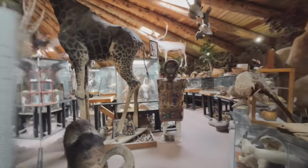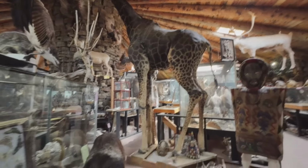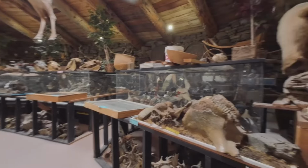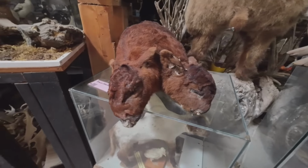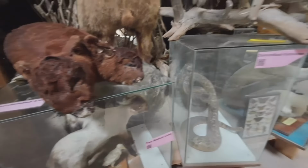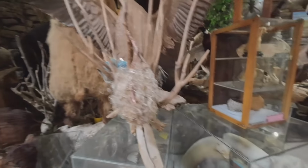Okay, look at the giraffe. They even have a giraffe. All right then. A two-headed calf. What in the world? It's a four-legged chick. Oh, it does have two legs on his butt. A two-bodied lamb. No way. This is so creepy. Look at how big this rattlesnake is. Oh, here's another one.